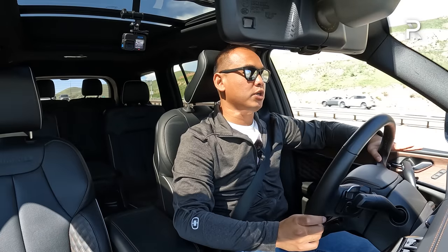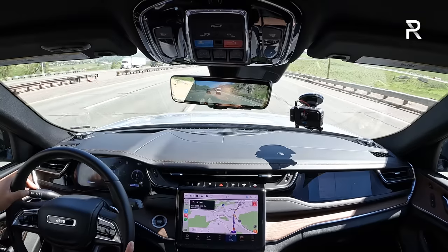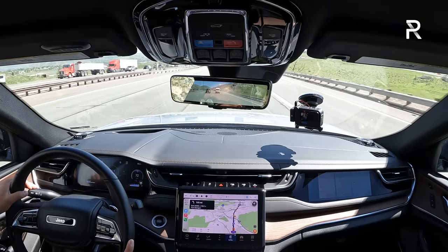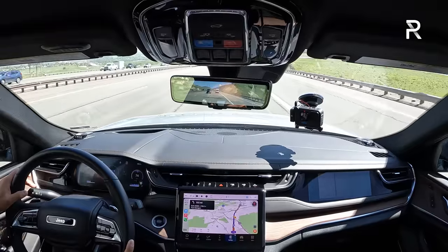But once we get into a cruise here, as you can hear, there's a little bit more road noise than I would like, but not really much in terms of wind noise, which shows you they put a lot of sound deadening materials in this car, which is nice.